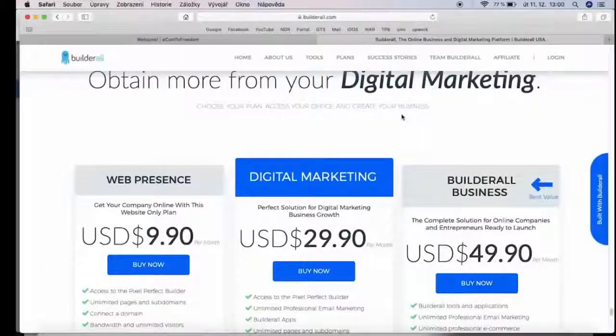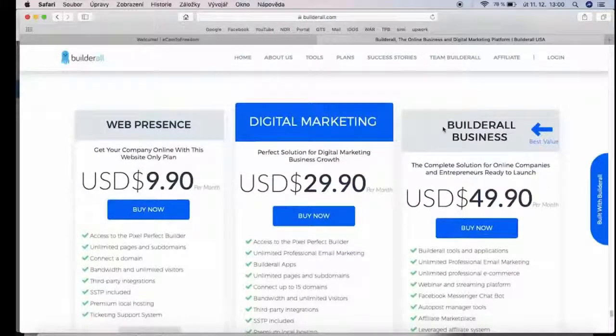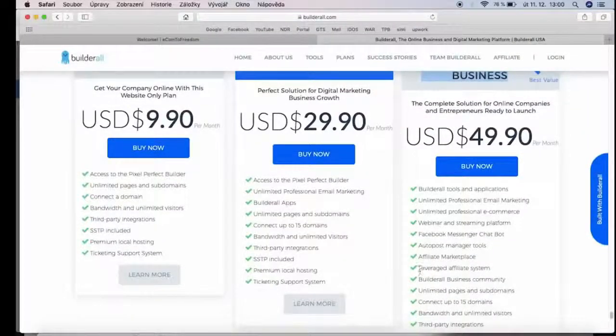Now when I click the blue buy now button on the official Builderall website, make sure you choose this Builderall business plan, because the aim for you is this leveraged affiliate system, which they offer only at this price. But don't forget, they offer a 30 days money back guarantee. If you sign nobody, you will just get your money back. So it's 100% risk free. You cannot lose anything on this, but you can gain everything, guys.